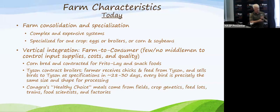And so we've gone to highly consolidated and specialized farms with complex and expensive systems. They're specialized in one crop, eggs or broilers or corn and soybeans. Never more than one, because there's too much cost in getting the specialized equipment to be able to do more than one thing. There's a lot of vertical integration, so farm to consumer, but I'm not talking farmers markets here. I'm talking about like Tyson.